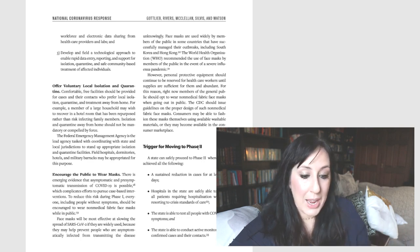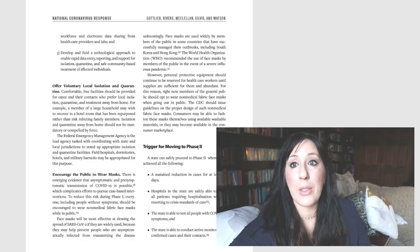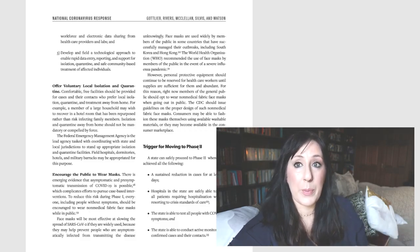The last thing to point out in this, which is actually really interesting, is the fact that they encourage everybody to wear a mask. So the last section of phase 1 is to encourage everyone in the public to wear a mask. And this is often in stark contrast to what we've been hearing across the globe. Lots of governments saying no masks, don't wear a mask, no masks are necessary.